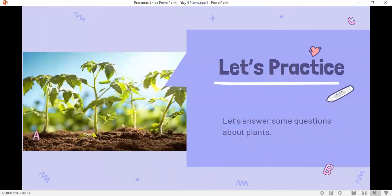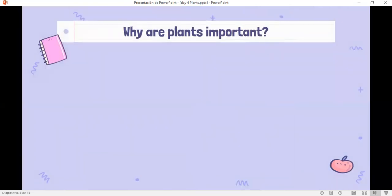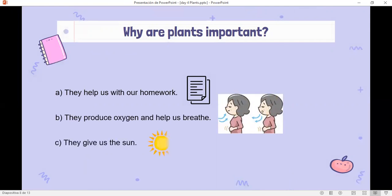Excellent. Now let's practice. Let's answer some questions about plants. Ahora voy a hacerte unas preguntas acerca de las plantas. Con la información que acabamos de aprender. Why are plants important? A, they help us with our homework. B, they produce oxygen and help us breathe. Or C, they give us the sun. What is the correct answer? ¿Cuál es la respuesta correcta? Piensa un momento.